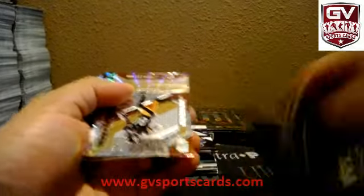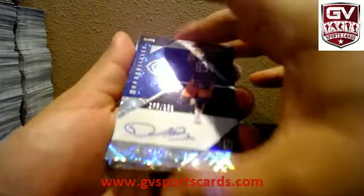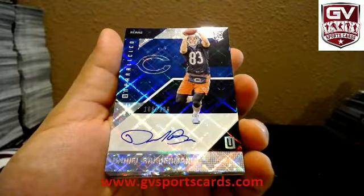Good luck, box number 7. Steelers, and to 199, Daniel Braverman and the Bears. 199, that is Craven, Craven and the Bears.